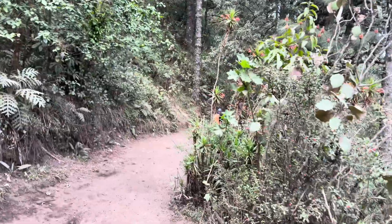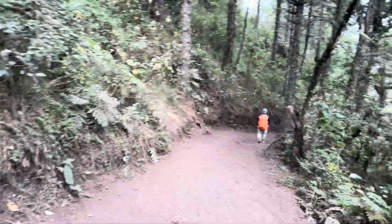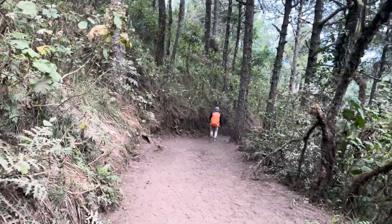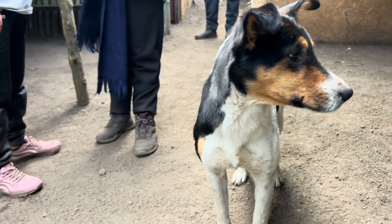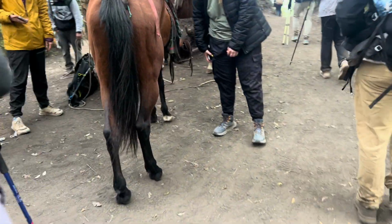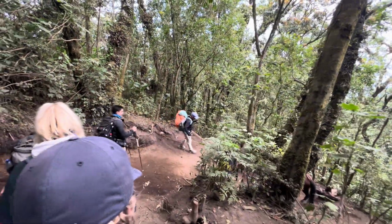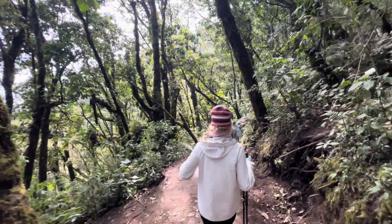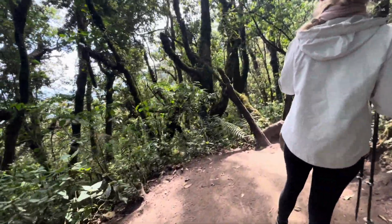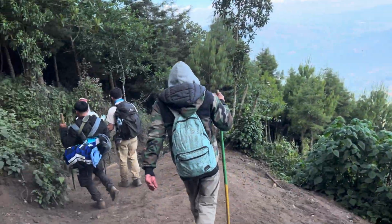Yesterday coming up these switchbacks was brutal. Coming down, you just have to not slip and fall on your ass, but we were taking a break every like 20-30 steps or so because I'm not used to this altitude, so my heart was beating so hard, but we made it. Following a parade of people. I'll be slipping.